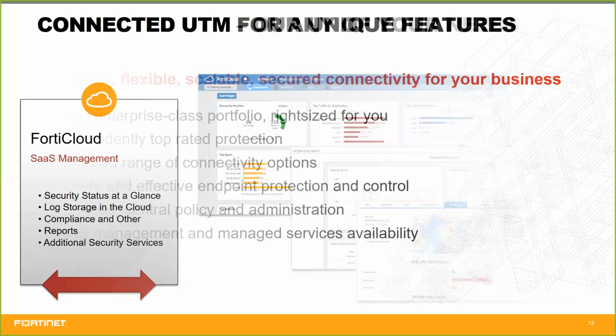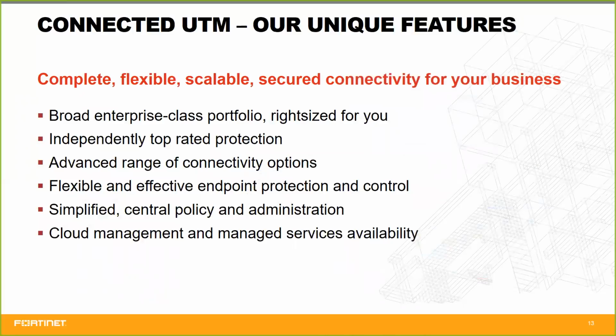Enterprise class portfolio that is appropriately sized and priced for smaller businesses. We spend a lot of time and energy working with third parties so that, rather than asking customers to take our word for it, we provide a range of options to expand as needed over time. We have a flexible endpoint protection and control, and administration to free up more time and drive the business. Cloud management and partner managed services further round out a well-rounded solution to the problem that SMB faces today.